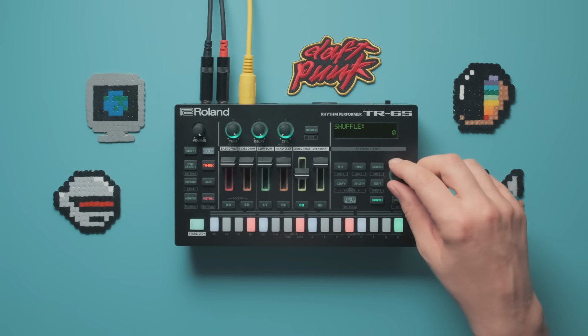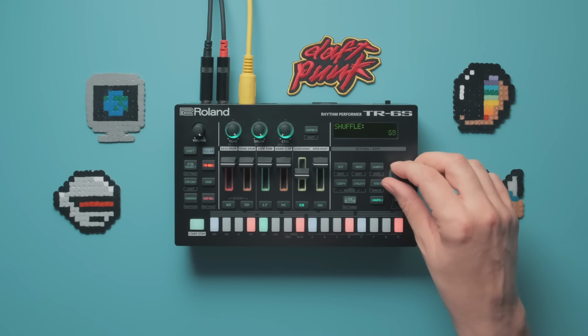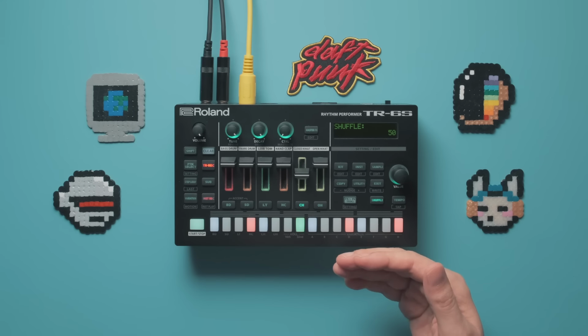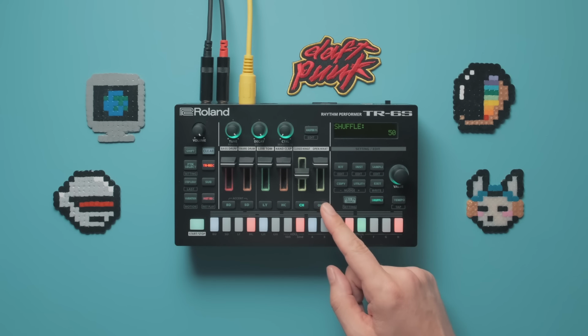Now listen what happens when we add swing. This affects only the closed hats. Everything else is on odd steps. And because the closed hats are not loud enough for you to perceive them as a separate element, you're basically adding swing to the decay of the open hat.